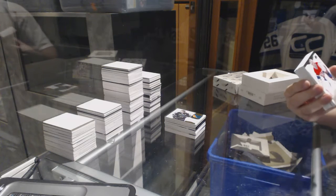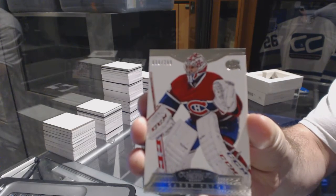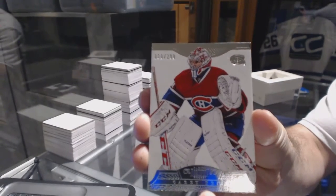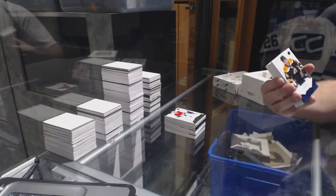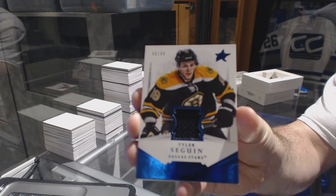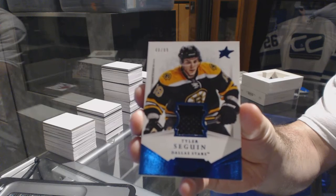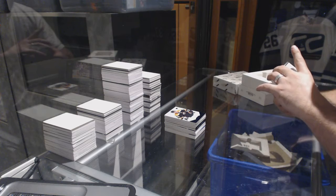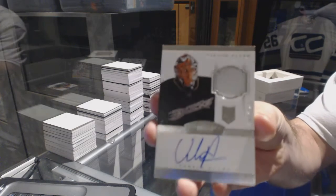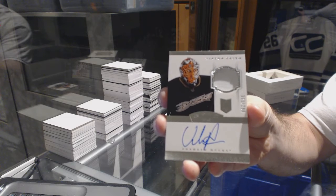We've got for the Montreal Canadiens the 299 Carey Price, number 30 of 299. For the Dallas Stars, base jersey, number to 99, Tyler Seguin. For the Anaheim Ducks, numbered to 299, rookie patch auto, Viktor Fasth.